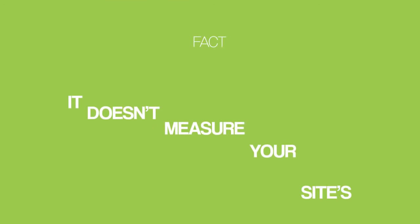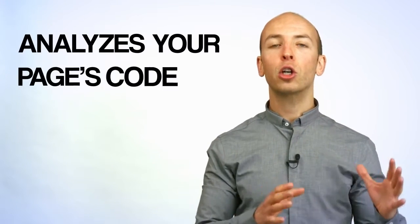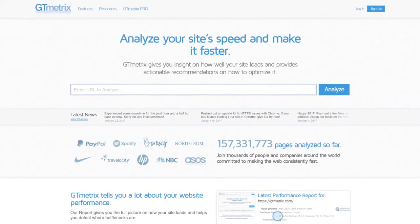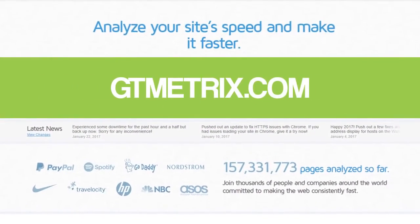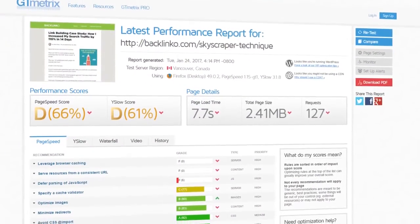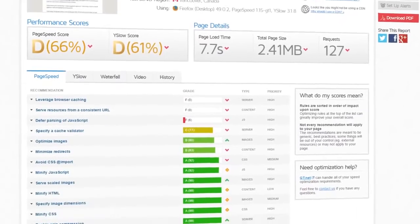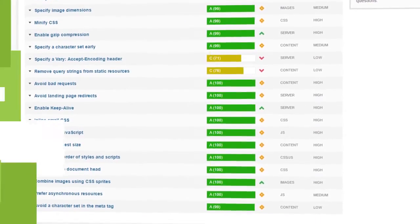Now, Google's tool is helpful, but it has one big problem. It doesn't measure your site's actual loading speed. Seriously. Instead, Google Page Speed Insights simply analyzes your page's code. To get a more accurate feel for how your site loads to real-life users, check out gtmetrics.com. GTmetrics will show you data on how your page actually loads to real-life users, which is a much more accurate measurement of how your site speed stacks up.